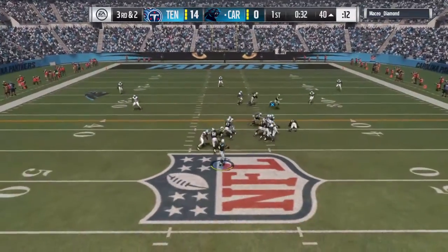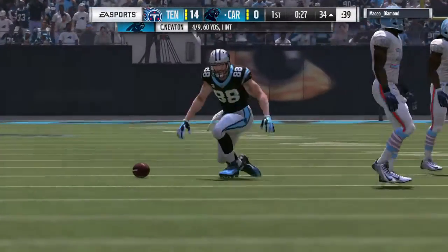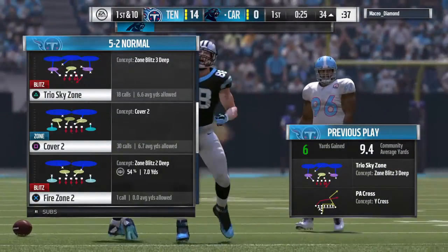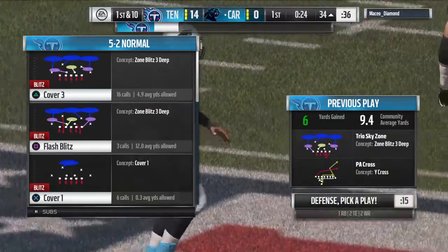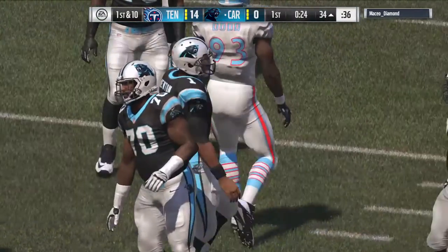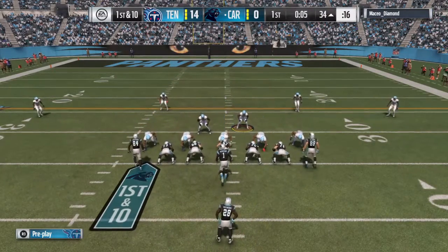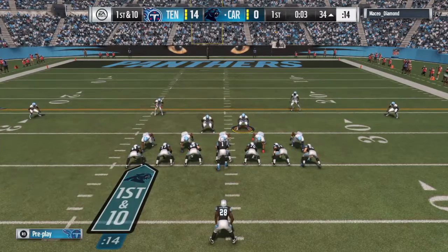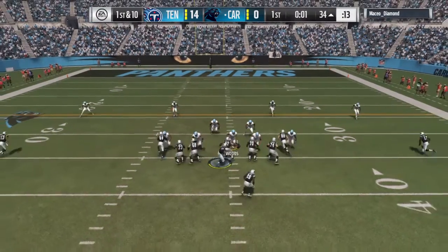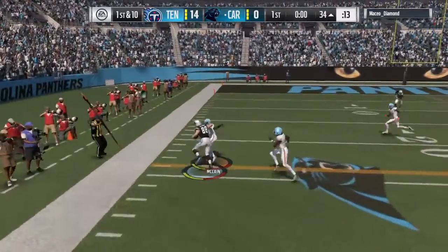Third and 2, Newton. And he finds a man. It's Olsen. And he gets it to the 34. Good enough for the first. He went full scale, loose, flexible, finding a way to catch the ball in some traffic for a key first down. Yeah, really a nice job of adjusting to the ball in the air. Not the most accurate of throws, but able to adjust and make the grab. On 1st and 10, Newton. And caught left side, Olsen.